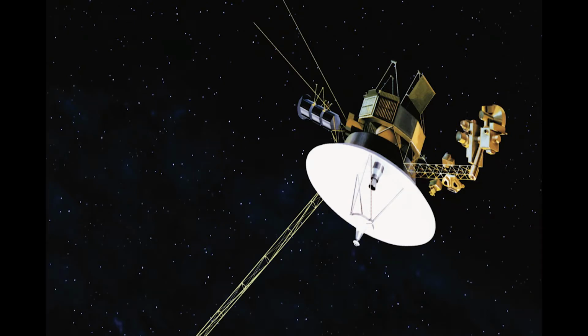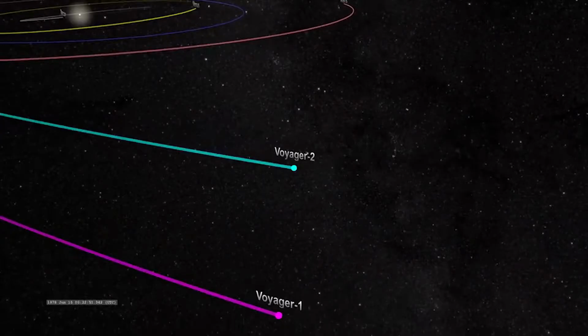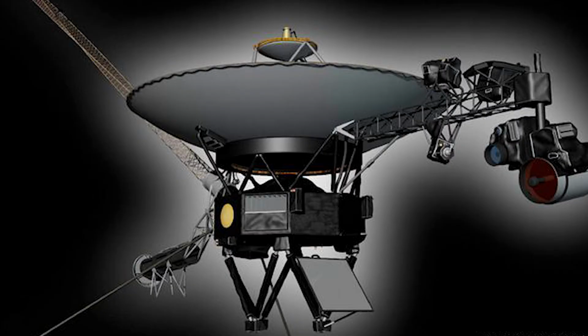Voyagers 1 and 2 each carried a copper disc, also plated with gold. It records various sounds and images of Earth, including greetings recorded in 55 human languages. The following was the voice recorded by the Secretary General of the United Nations at the time.